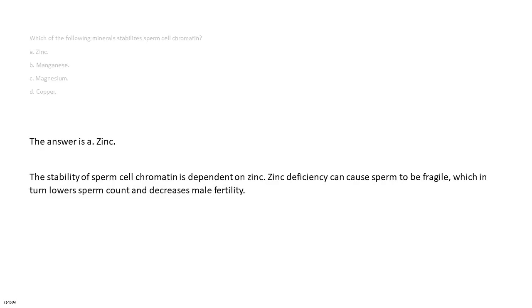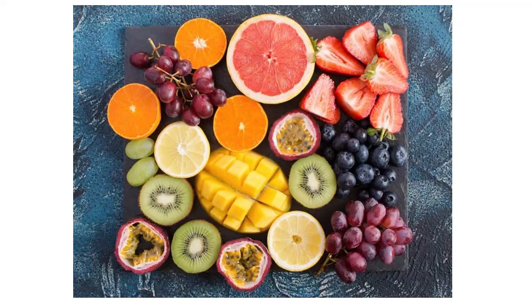The answer is A. Zinc. The stability of sperm cell chromatin is dependent on zinc. Zinc deficiency can cause sperm to be fragile, which in turn lowers sperm count and decreases male fertility.